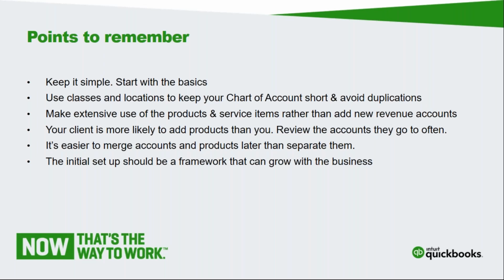The other thing is, it's just going to confuse your clients if you've got too many of them. So I actually tell my clients not to add new accounts. They can add new items, but they're not to add new accounts. And even when they add new items, I have to make sure they are pointed towards the right income account, which often it's not. I'll run an income statement and suddenly see that we've got grant revenue, but it's just because somebody set up a new item to sell and put it towards grant revenue because they didn't check what income account it was going to.